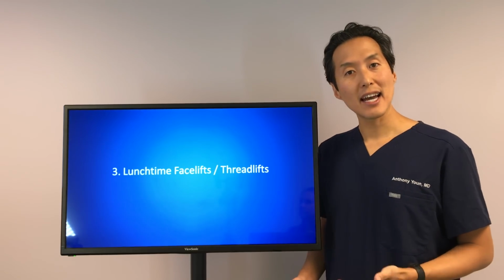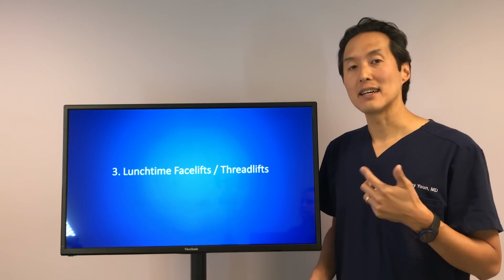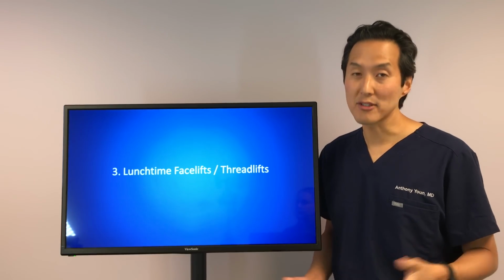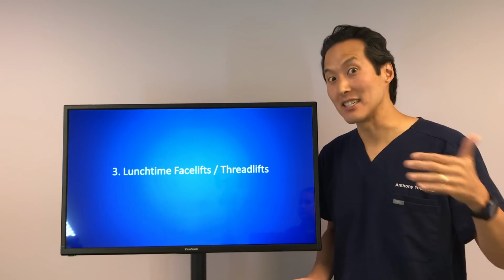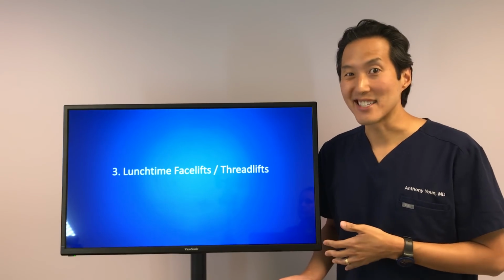Well, now they're being used again, but now the threads are temporary. They are absorbable. And so you don't necessarily have the issues with them getting prickly and coming out of your face years later, but they still don't work.